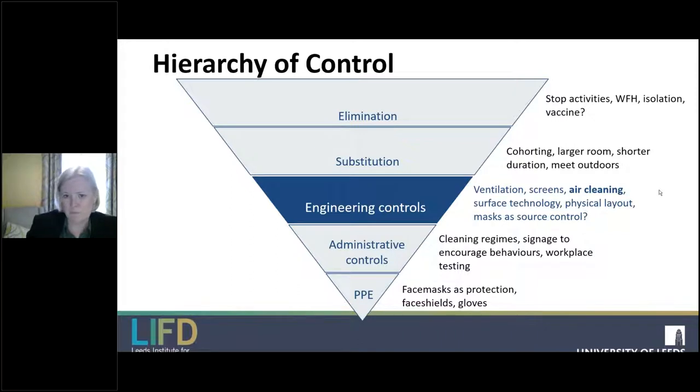Engineering controls sit firmly in the middle of this. They're not as effective as lockdowns, but they potentially are more effective than some of the administrative controls that we can use because they don't rely quite so much on human behavior. If it's designed well, they're there as background without us having to interact, remember what to do all the time.